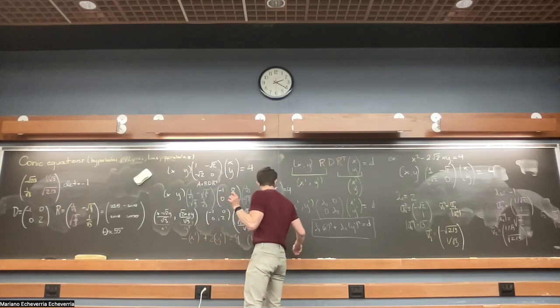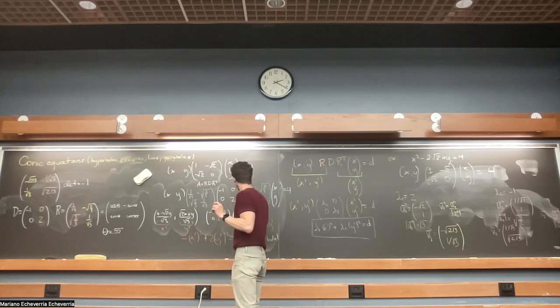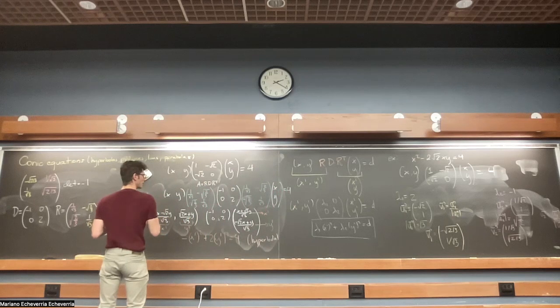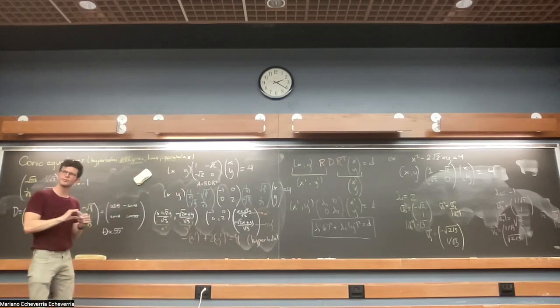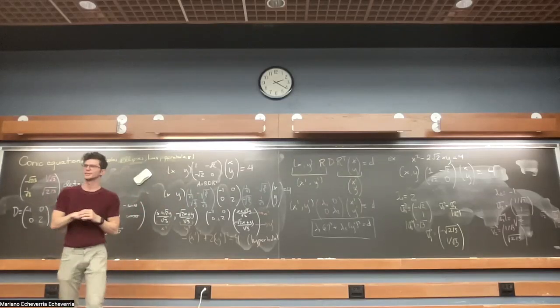The fix is very easy. You change that into a plus, this one into a minus, and then this one into a plus and this one into a minus. So it's a small fix, but it's useful. Put here the actual matrix R. Sorry about that.